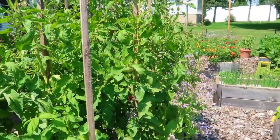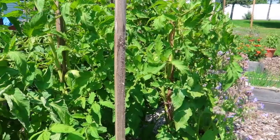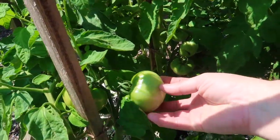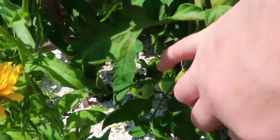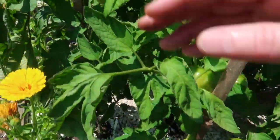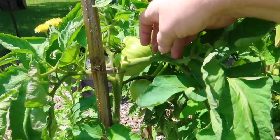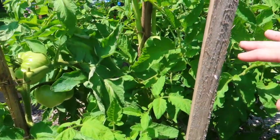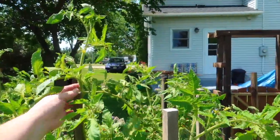Now my main tomato bed, these plants are looking great. Some of these I have a lot of tomatoes on and they're looking really fabulous. There's a lot of tomatoes in here. I have a good cluster going down here. Look at these tomatoes in here. They're beautiful. I have delicious tomatoes and porterhouse. The plants are already above the stake here.